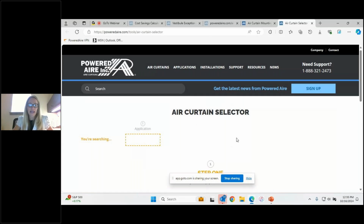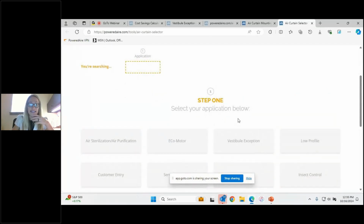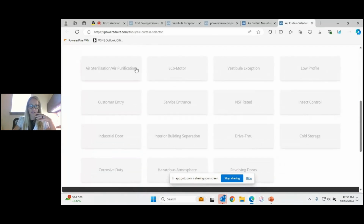If you go to our website, we'll just do one for the cost savings I did a little bit earlier, that industrial application. So you would just pick your application. We're going to say it's an industrial door.